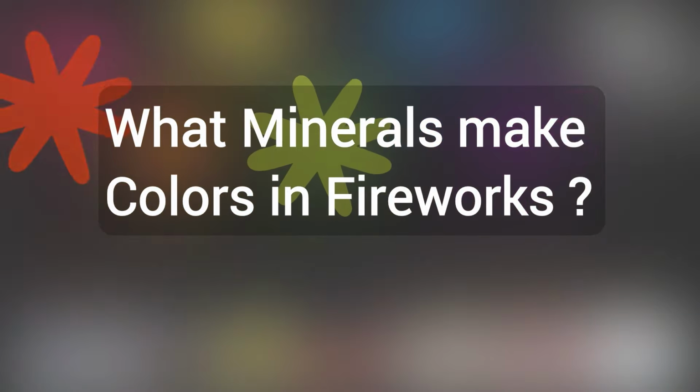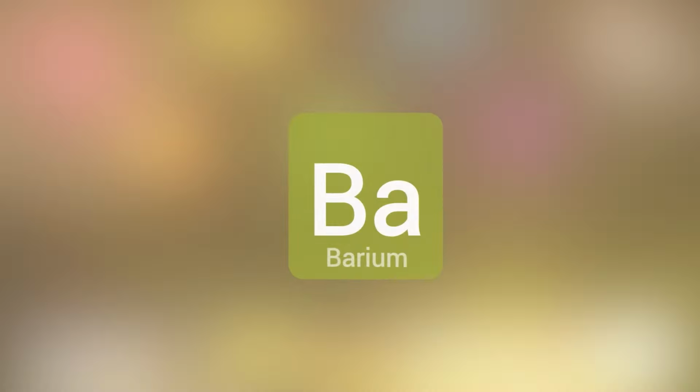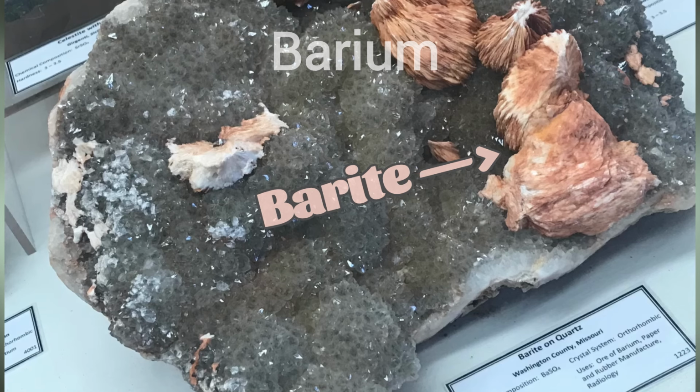This holiday, you might be going to see a fireworks show, but did you know that what's behind those colors are minerals? The element barium is what's responsible for the greens. It's actually barium chloride, a metal salt. A major source of barium is the mineral barite.